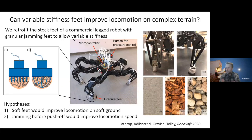And so Emily Lathrop, a student working with me and Nick Gravish, has been looking at whether you can use this to improve locomotion on different terrains like leaf litter, rocks, etc., natural terrains, by having a foot be soft when it lands and interacts with the ground, and then become stiff when you have to move and push off of it.